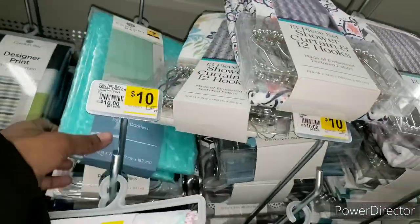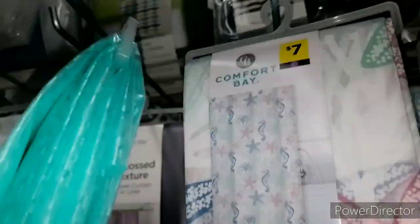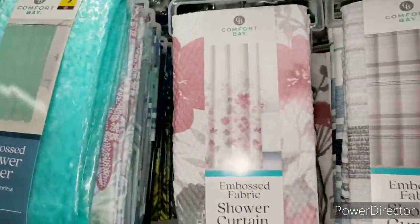All right, this look kind of old, but sometimes they have different colors. You see that looks dark, that looks light. All right, yeah, that is new as well. That belongs over here. Somebody moved it.